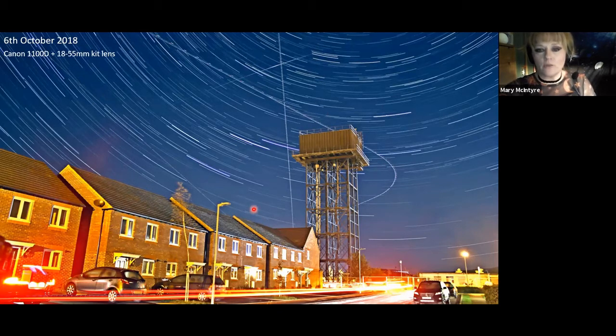There's a really bright satellite that tracked through here that flared as well. I never was able to identify that satellite. But then on top of that, somebody drove home and off onto their drive, so I ended up with car headlight trails as well. So it's a busy image, there's a lot going on, but I quite like the different kind of movements that are within it.